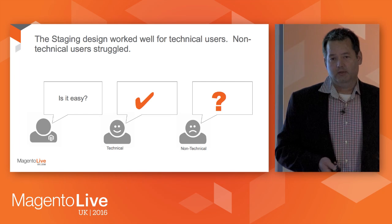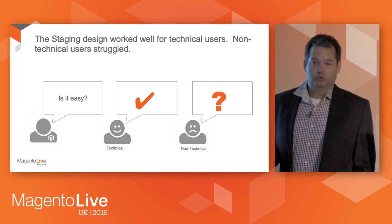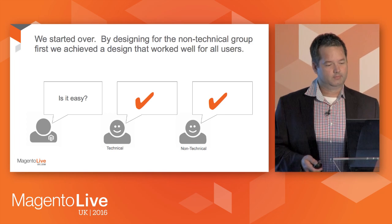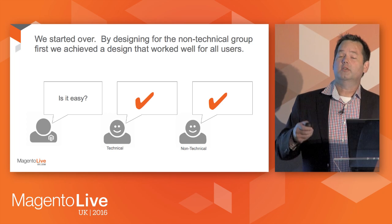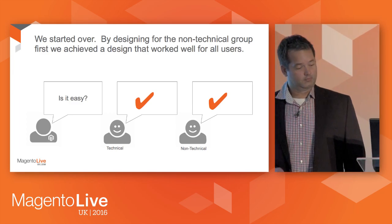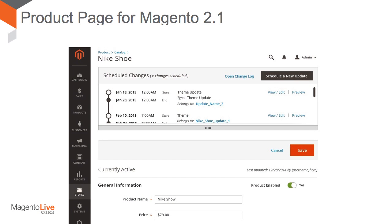Technical users found it easy to use, but non-technical users struggled. So when we went back and started over, we redesigned the system. We designed a system that worked for non-technical users first. And in the process, we designed something that worked well for everyone. Now, this is actually an example of the screen. You can see here at the top the scheduled changes that are coming, and it's easy for you to spot changes that are coming to a product and easily access them and make changes to them.